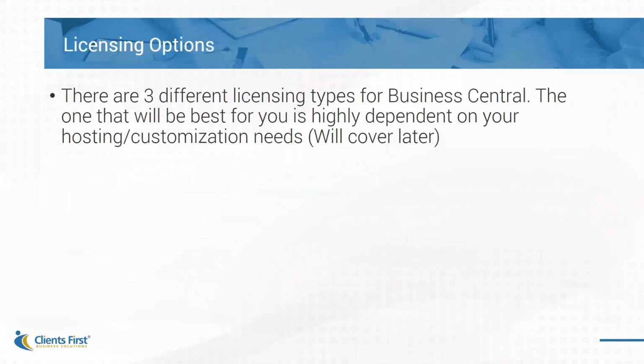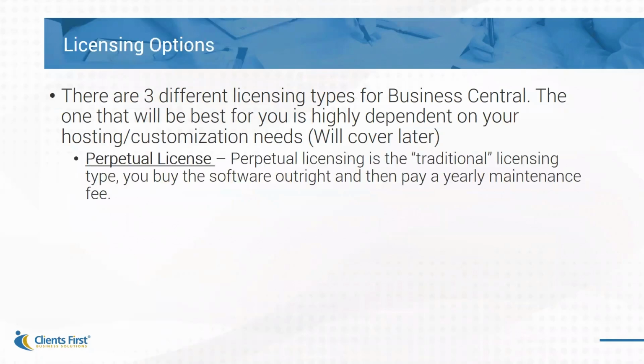Thank you for that, Chris. From a licensing option perspective, there are 3 different licensing types now available. And the one that's best for you is dependent on a variety of criteria and hosting needs and customization needs. And we'll get into that a little bit later. But there is the perpetual license. Again, that is the traditional. And traditional means that you make a one-time investment up front. You're actually buying that license, if you will, and then paying a yearly maintenance fee, which entitles you to receive update code, service packs, upgrades as they become available. And that is the perpetual license model.